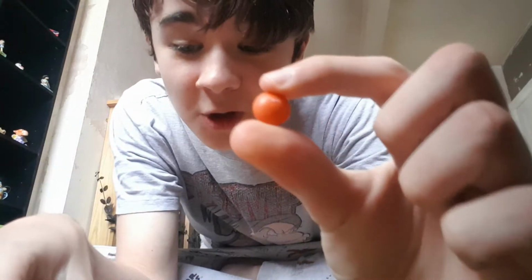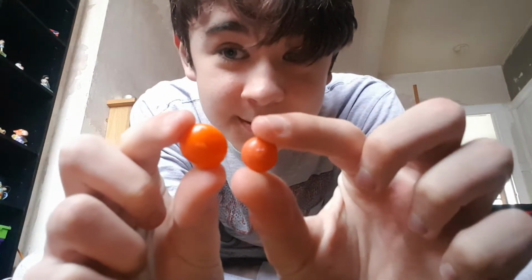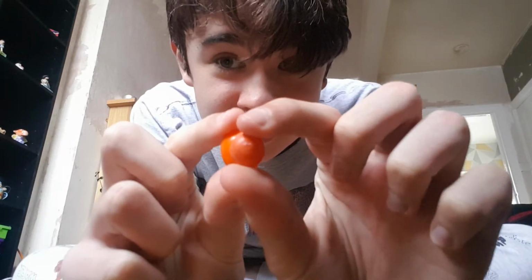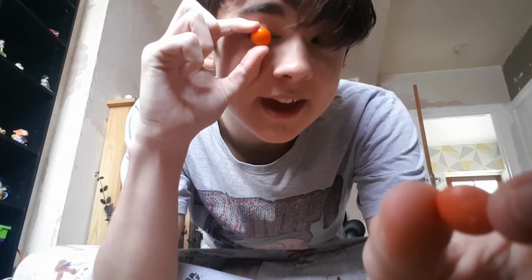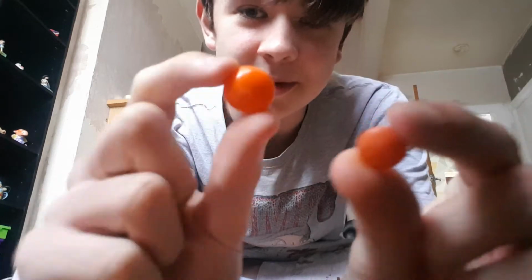This is one of Keane's normal Skittles, it's orange. Here's one of the new ones. New one, old one. About the size of my eye. I don't know, what else you want? This is a normal Skittle, this is a big one. So we're gonna try orange first.